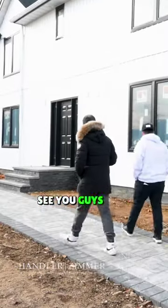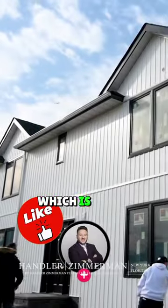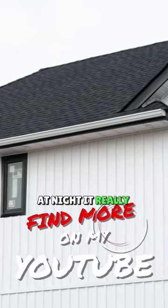Yep. And then I see you guys also added the soffit lights, which is a nice little touch that a lot of people really don't add, but just gives it that nice effect at night. Yeah, at night it really makes everything pop.